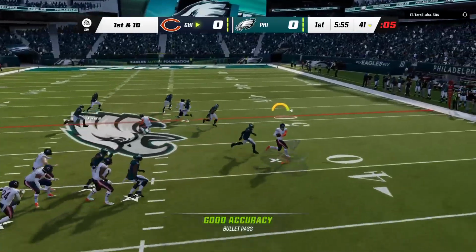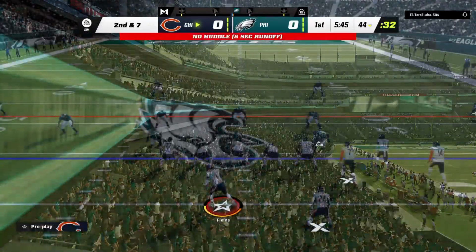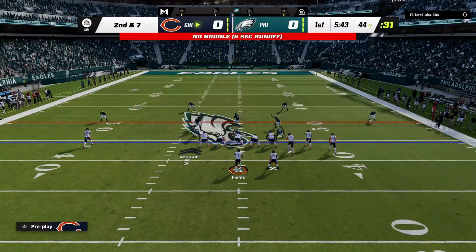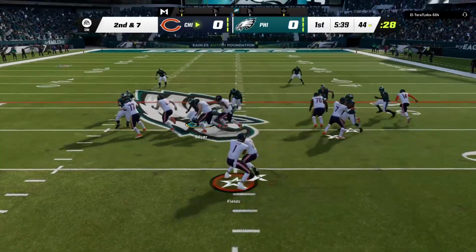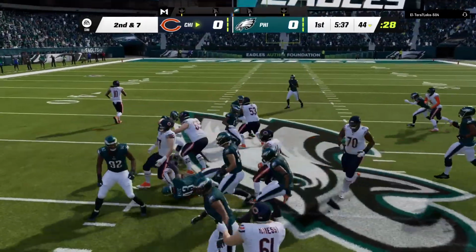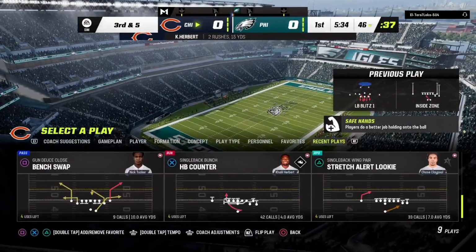Now a first down throw. Fields. That's complete to McBride. Calling a gain of 3 on the play. And that's going to bring up second down. On second down, a run with Herbert. And he'll get maybe a couple with that up to the 46.